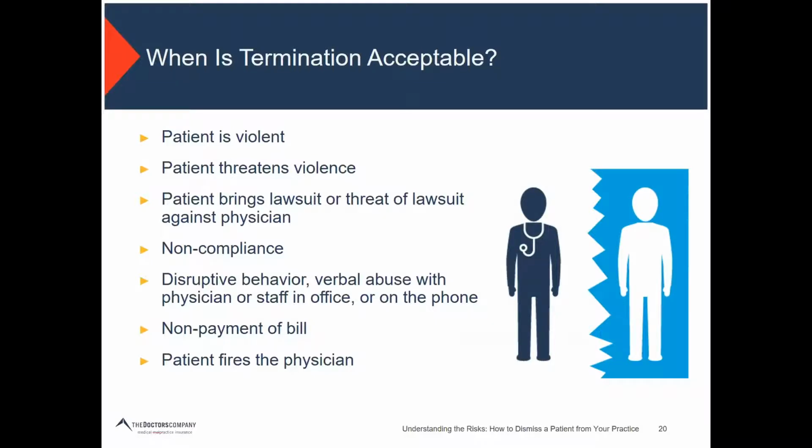And that also, I recommend that the conditions of treatment be posted on the website so that there's no question at a later date. And it should indicate that should the patient fail to follow the requirements as set forth in the conditions of treatment, termination may be appropriate. And of course, it would depend upon the circumstances.